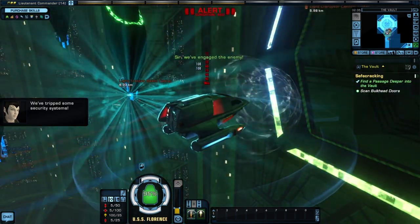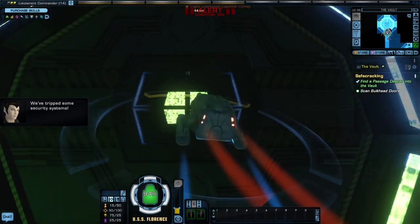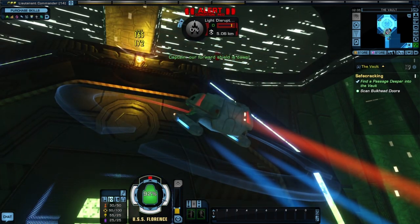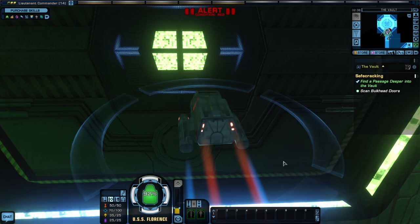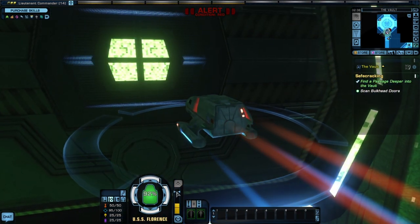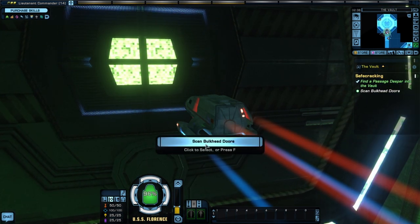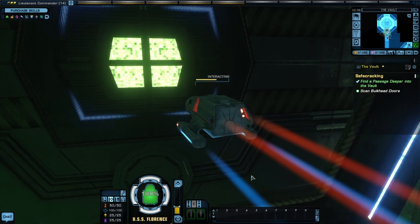So we're in a tractor beam here, so let's fire. Reinforce the forward shield. So we need to get through this door, but there's a security system. Now you have to be really, really careful here, because if you muck this up, it gets a lot more complicated, as I have done.